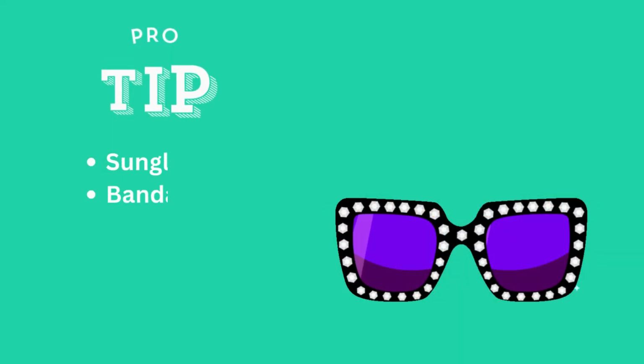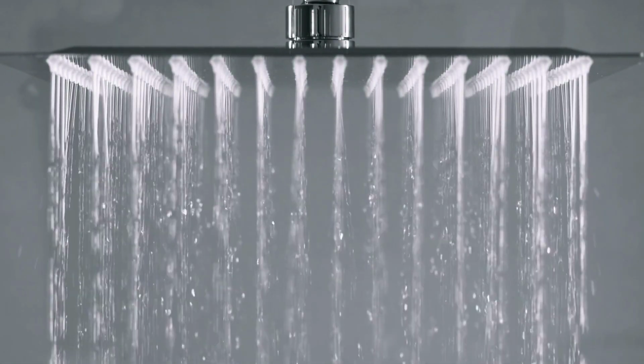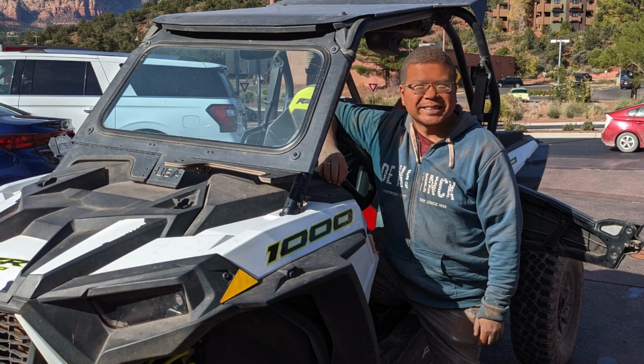Pro tip, we recommend space helmets or perhaps sunglasses and a bandana. And access to a shower after the adrenaline rush, right, Sitara? There will be red dust everywhere, even inside the tightest spacesuit.